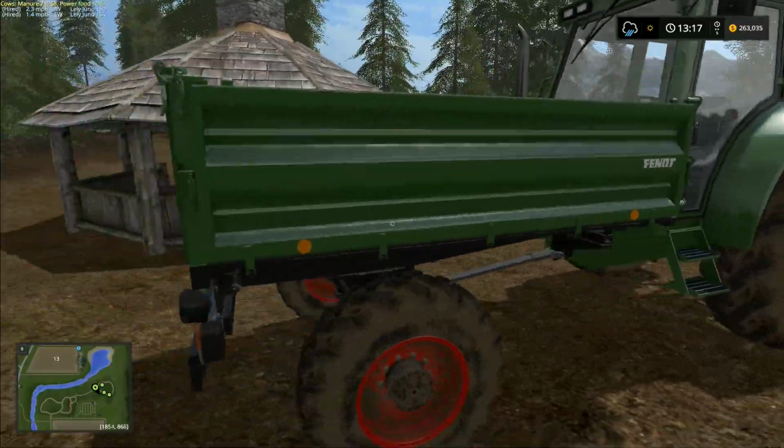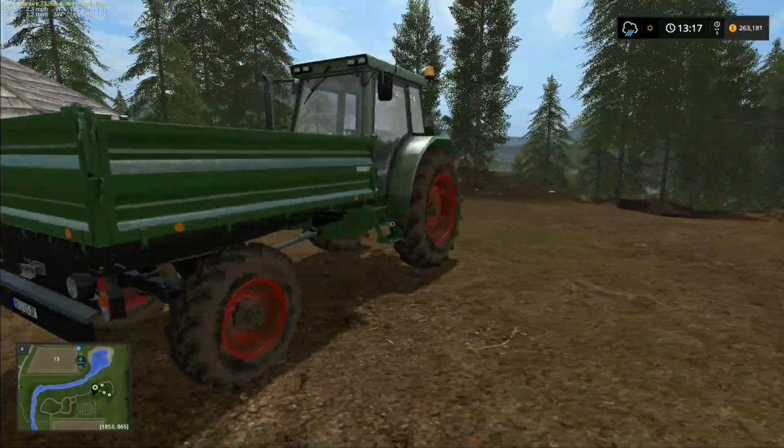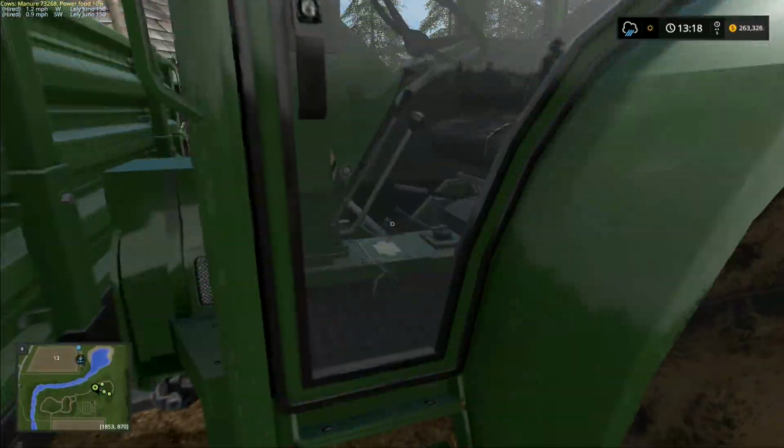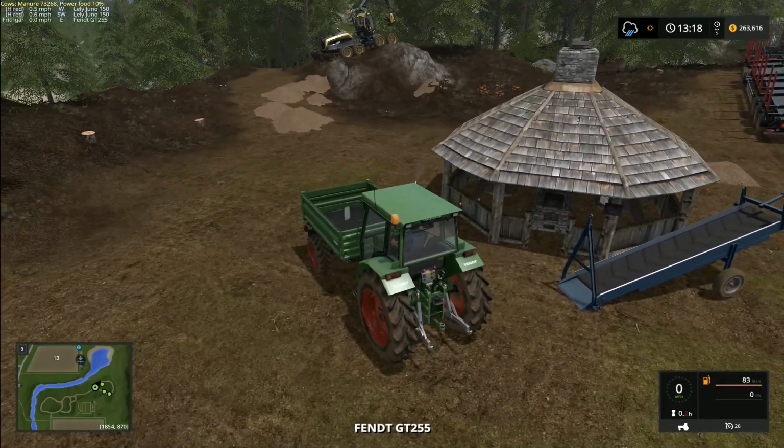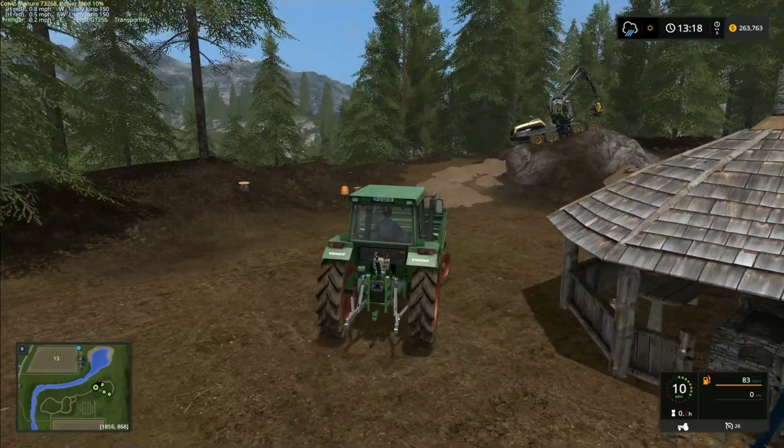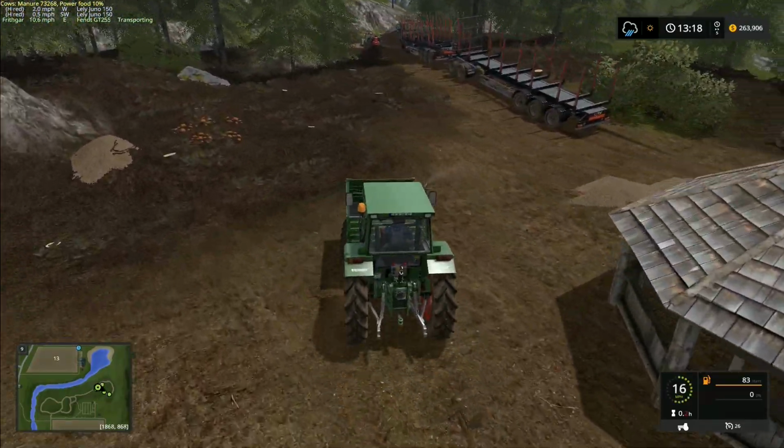Definitely real. I have looked, I have researched, and I have been sent pictures of people actually using this in real life. So we are keeping this tractor, and I will give you the actual numbers in a little while, once I've had time to sort them out.